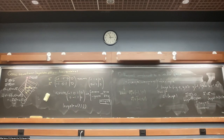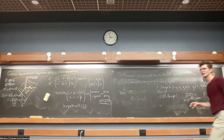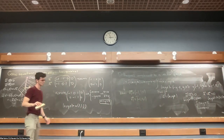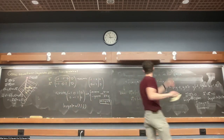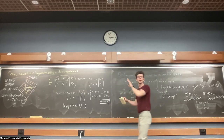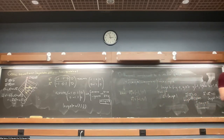So to find the orthogonal complement, you just solve a homogeneous system where the rows of the matrix are the basis for V. Okay, so let me write that down because that's actually the most important thing for today. Well, before I write it down, are there any questions? Because that would be the last thing I write today. Is that making sense so far, so good?